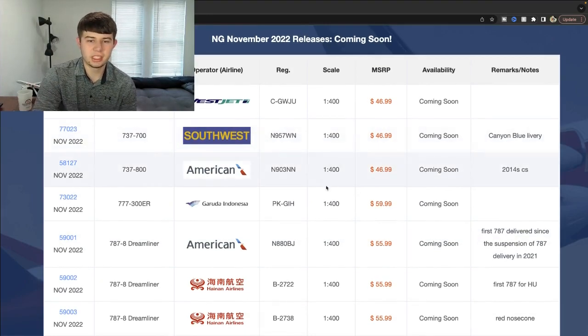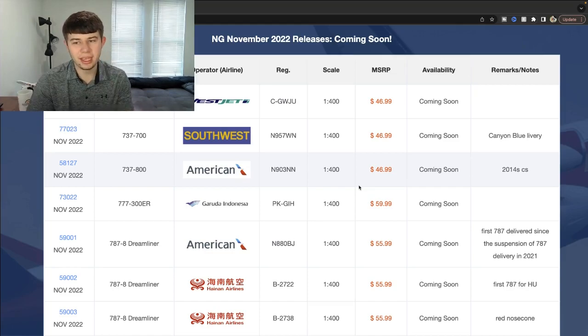Of course, the Southwest and American narrow bodies will be very hot sellers. Those have really needed to be released. The Southwest Canyon Blue with blended winglets is still very hard to find in general, so I'm sure Southwest collectors are going to be very excited for that, including myself. Along with the American 737, the logo on the winglet's pretty suffice for most people, but I'm sure some people will still prefer to have the just normal livery, so that would be great.